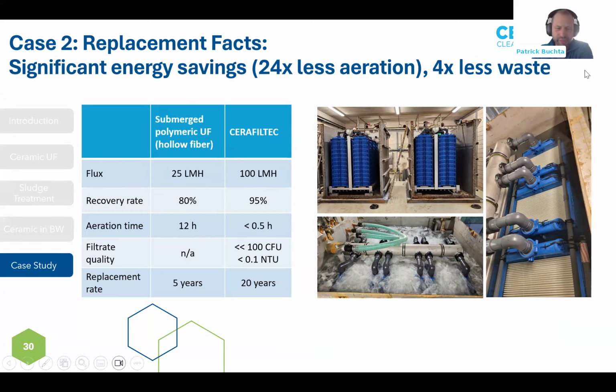On the same footprint, CERAFILTEC can operate at 100 LMH in the same application, whereas the polymeric membranes were going with 25. Recovery rates are 15% higher, 95% versus 80.